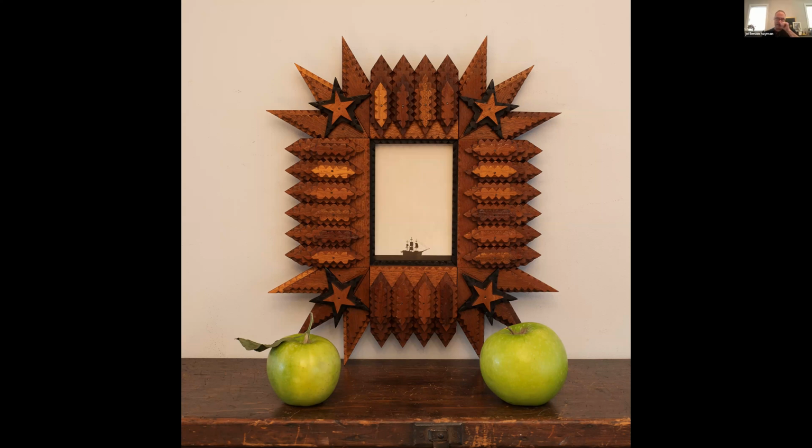In terms of how it relates to the frame, it's a contemporary tramp art piece. I did not make this one. A friend of mine in Texas did. Just to stop you, for those who might not be familiar with the term tramp art, can you explain what that means? Oh, sure.